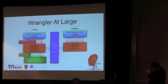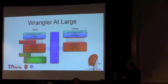And again, we hit our 100 gig. It has a 40 gig connection to every node, because we do a lot of data ingest. And then a mirror to Indiana, where there's a second set of ingest nodes and another storage system up there.